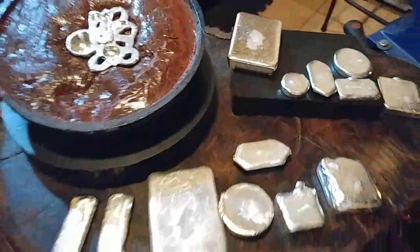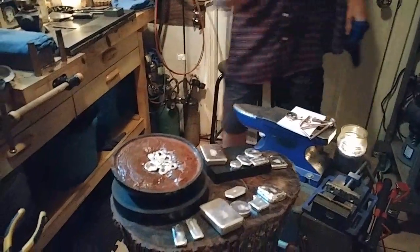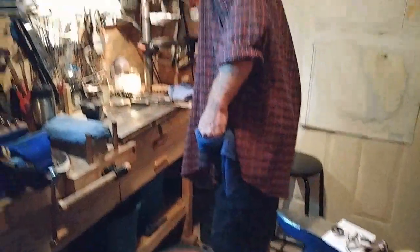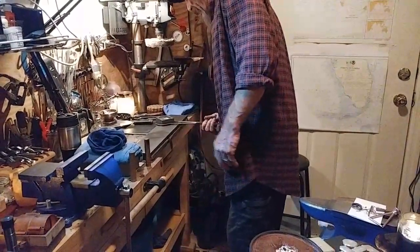Those kilos are so pretty. I can't wait for the next burn on those. I can't wait to see me get 32 ounces of silver in that square. That's going to be the treat. Building up heat in here, y'all.